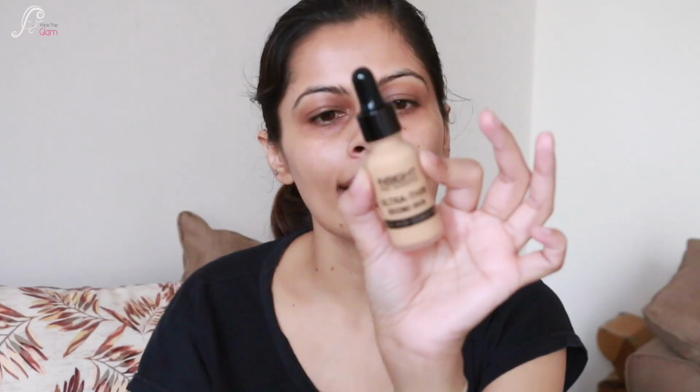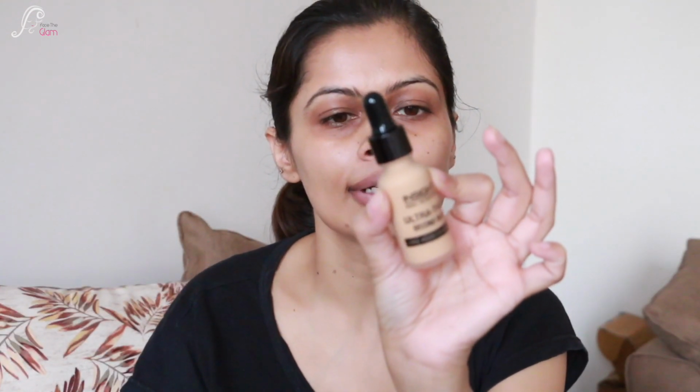and let's just open and see how the bottle looks like, how the packaging looks like. So the packaging is very similar to any drop foundation, be it NYX, be it Sugar, be it Europe Girl Cosmetics. So वैसी ही packaging है, glass bottle with a dropper on, and the amount of product I'm getting here is 20 ml of product, which I think is a very decent amount in this price. 160 बहुत ही reasonable price है. And you're getting 20 ml of foundation.